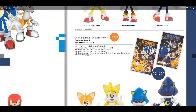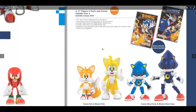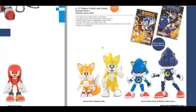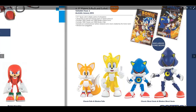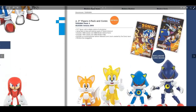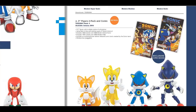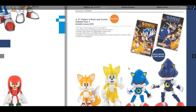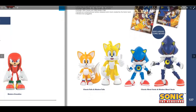Now, remember when there were the comic packs in the 2017 catalog? Well, they're going to be coming out next month in January. And these comic books, they're not made by IDW, but they're exclusives, so I'm kind of going to get all two of them. It also includes the modern Tails, hopefully fixed with the white chest fur.